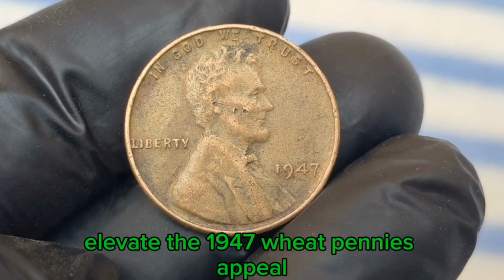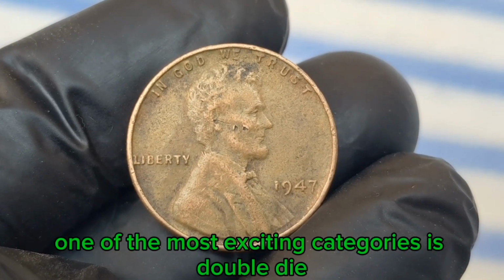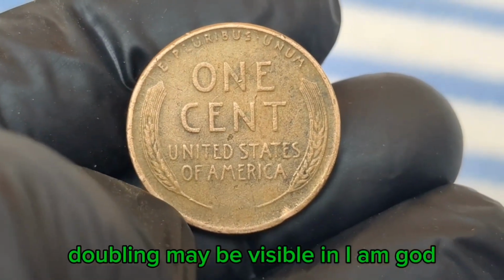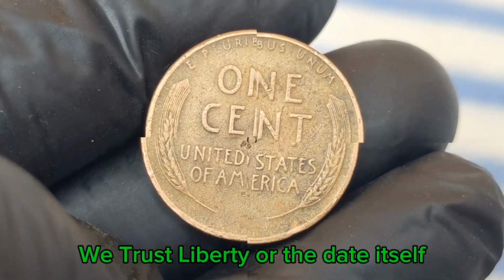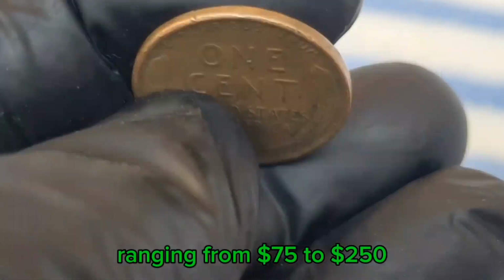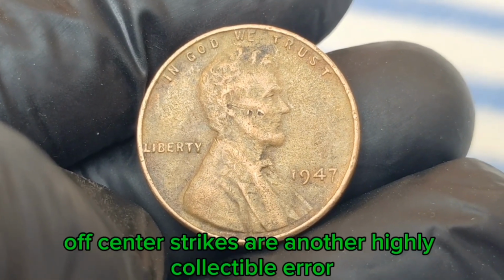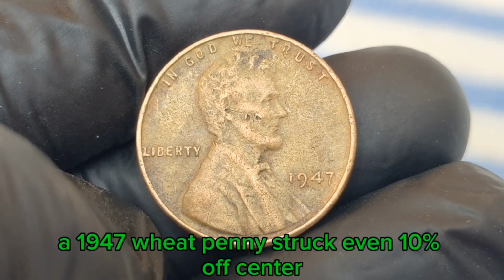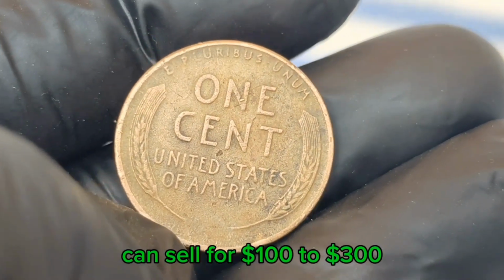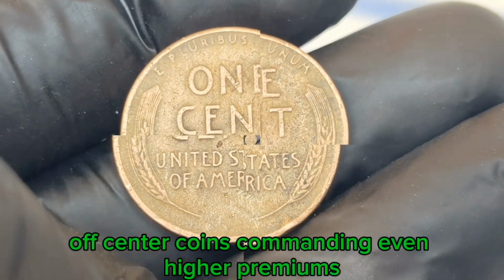Errors and varieties elevate the 1947 wheat penny's appeal even further. One of the most exciting categories is double die obverse coins. In these examples, doubling may be visible in In God We Trust, Liberty, or the date itself. Strong double dies can command prices ranging from $75 to $250 depending on the clarity and quality of the strike. Off-center strikes are another highly collectible error. A 1947 wheat penny struck even 10% off-center while retaining a full date can sell for $100 to $300, with larger off-center coins commanding even higher premiums.